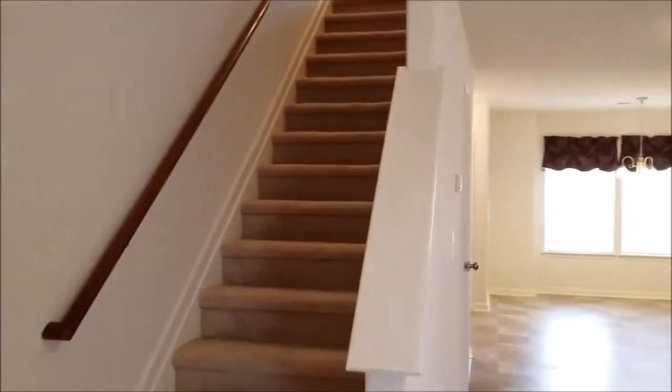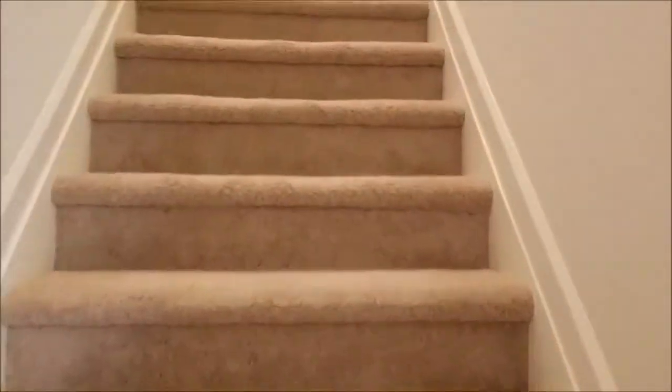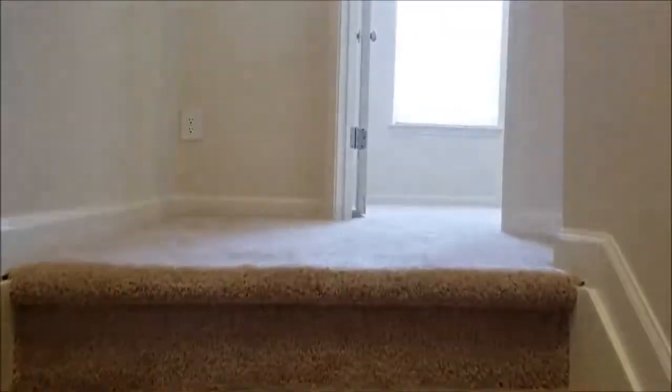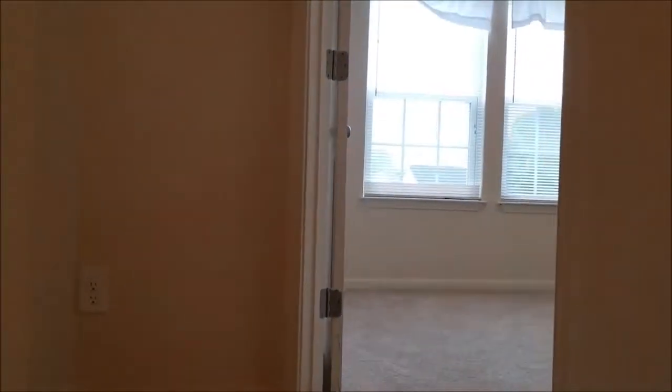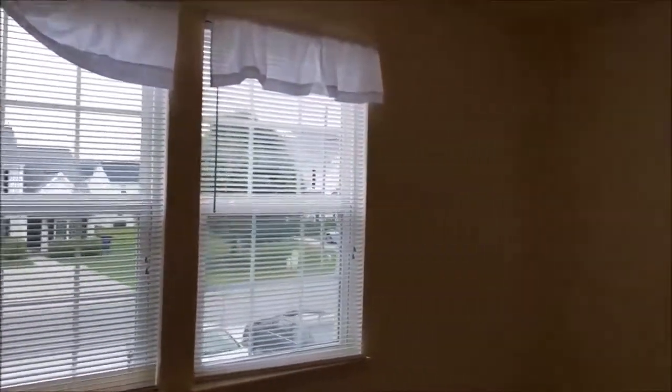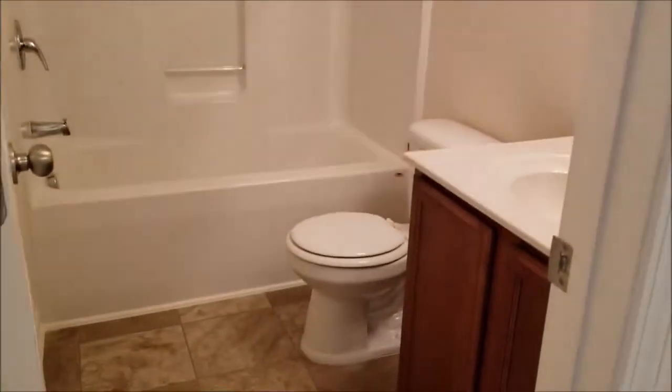So now going upstairs. This townhome has 2 bedrooms, 2.5 baths. Both bedrooms are upstairs. This is one bedroom. Here's your closet. It's a full bath. This is where your washer and dryer connections are.